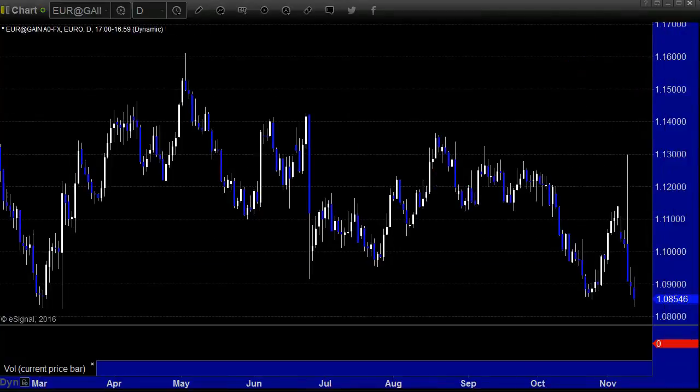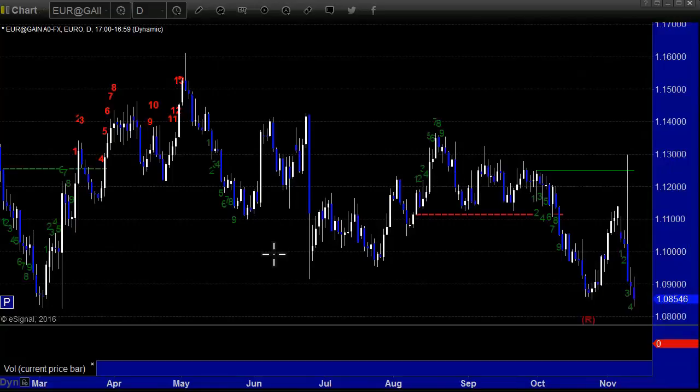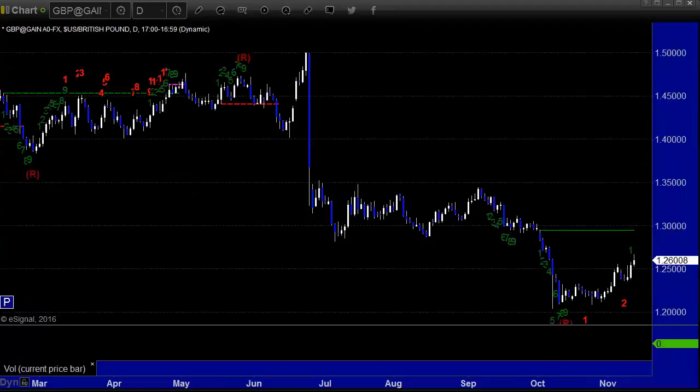Let's look at the major indices and see where they're at. So the euro dollar is obviously about to crack the new lows. This one doesn't have anywhere near a count. So you would just say, yeah, short it if it breaks down. That's a major cup and handle breakdown. It doesn't have a count. It's just weird that the dollar index does.